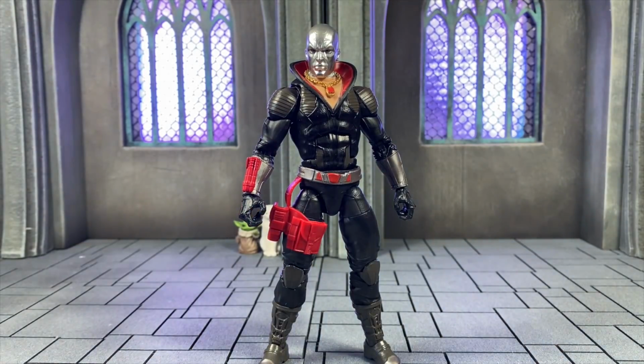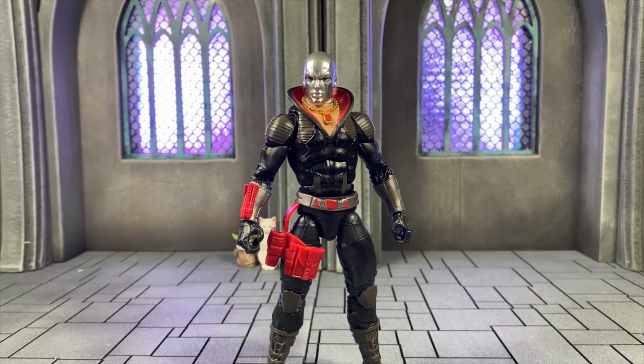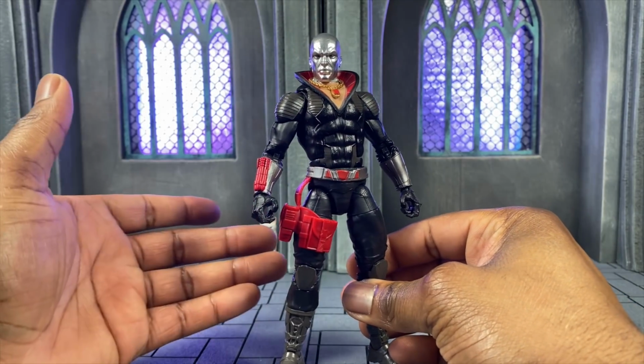So, Pimp Daddy Destro is cool as hell. And the silver head is dope. I'm really hoping that the comic shop exclusive with the gold head still actually releases. Even though we don't have comic shops right now, it really does suck. But if there's any indication of how cool this guy is, I'm pretty sure the gold won't be just as cool.